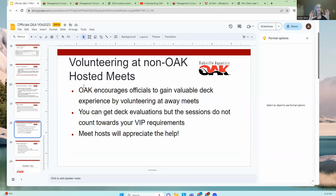I want to reinforce a concept, which is that we are not the only club that runs swim meets. When your swimmers begin, they will probably only swim at our competitions. However, as your swimmers move through the program, they will go to competitions which are hosted outside of Oak. You can work as an official at any competition once you have taken the appropriate clinic. So you're a registered Swimming Canada official. In theory, you could work at any competition in Canada.